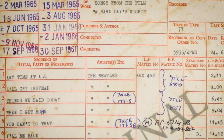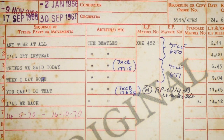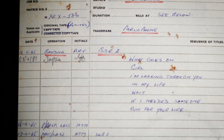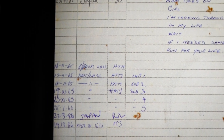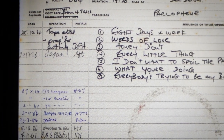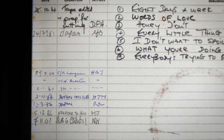However, no mention is made of any transfers on the tape boxes of A Hard Day's Night or Help. The tape boxes also show us that additional transfers for Japan were made for Beatles for Sale, Rubber Soul, Sgt. Pepper and The White Album on the 23rd of March 1986. So apart from Rubber Soul, why did they need a second set of transfers for those albums in 1986? Did the 1981 copies go missing? Were they damaged? It's all a bit of a mystery.